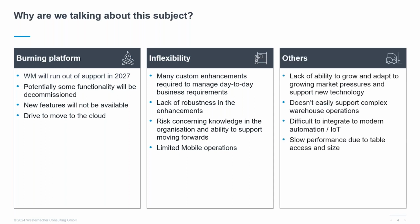It's also not a very nice user interface. It's not very intuitive. There's lots and lots of Z transactions, and it brings with it a lack of ability to grow and adapt and maintain efficiencies that you need for those market pressures that we all have on us these days. It doesn't easily support complex warehouse operations either, and it's difficult to integrate to modern automation or IoT. And due to the table sizes, performance can be a little bit on the worse side.